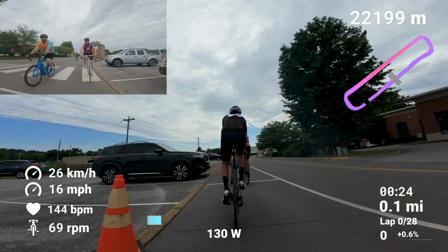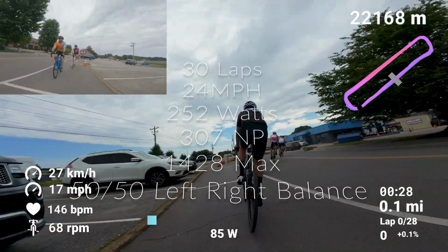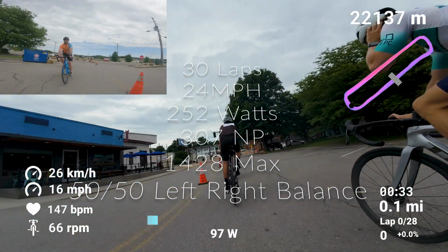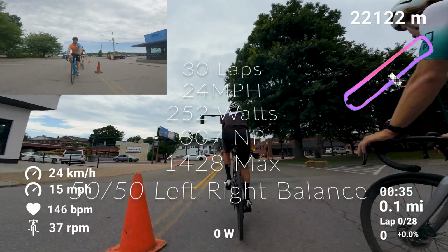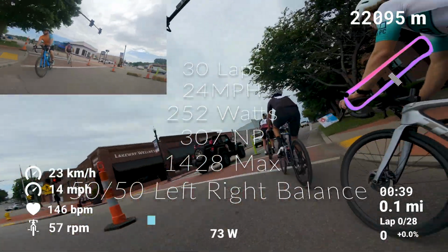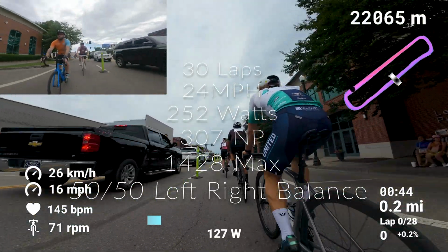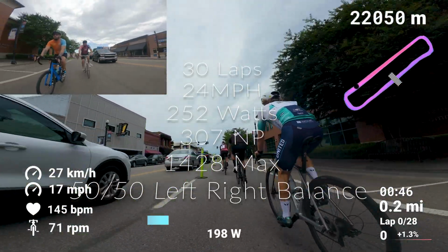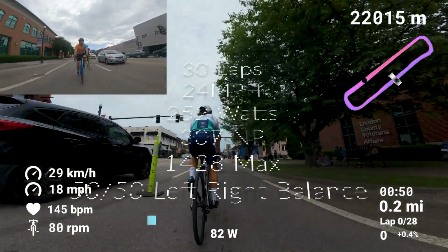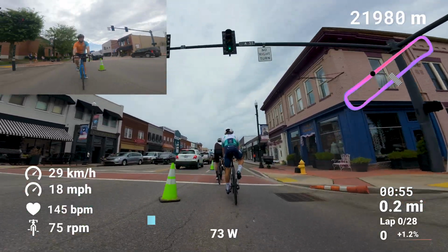So I averaged about 23, 24 miles an hour. It's really hard to tell because there's some things that happen in this race, and we're going on a neutral lap early in this race as well. So I can't quite figure out exactly how fast. My Garmin said that 22.6 was my average, but with all this neutral lap stuff and some things that happened in this race, I would say we probably average about 23 or 24 miles an hour.